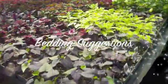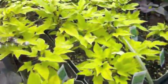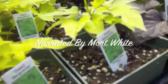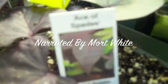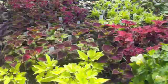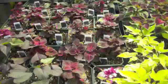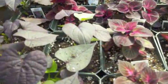There's such a large array of plant material now for bedding plants. Here we see some sweet potato plant, which is a vine that's used primarily in hanging baskets. However, it does make a good ground cover. But we have so much to choose from now.